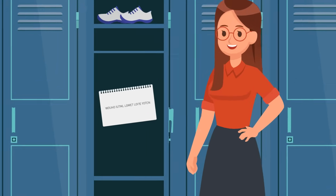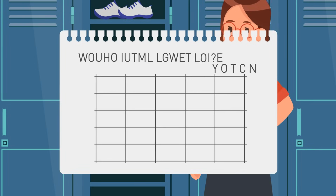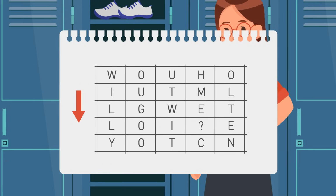Of course it's a code. Look, there are 5 groups of letters with 5 letters in each group. Let's put them into a 5 by 5 table. And now, we need to read this vertically, column by column. Will you go out with me, Colton? So where's that Colton?